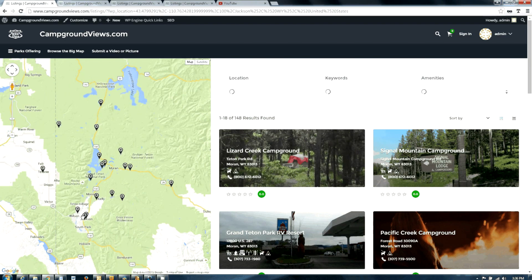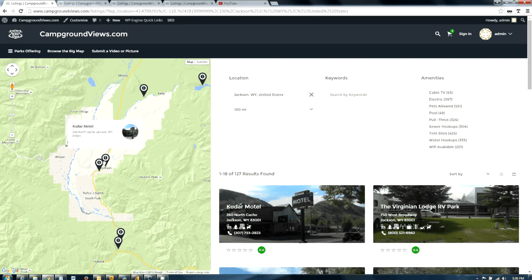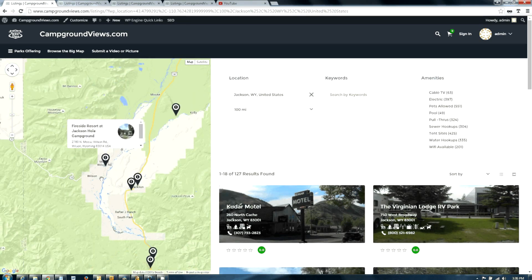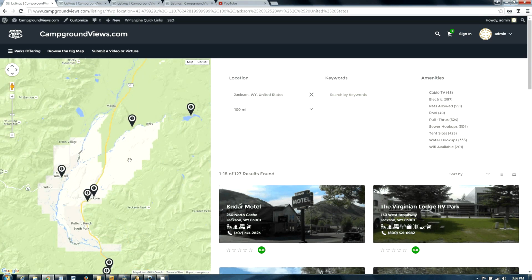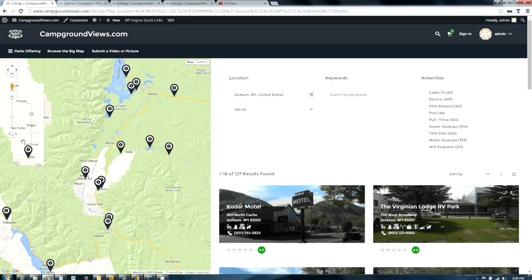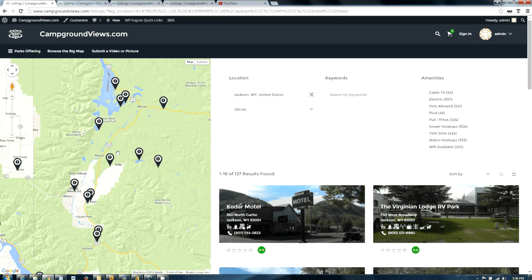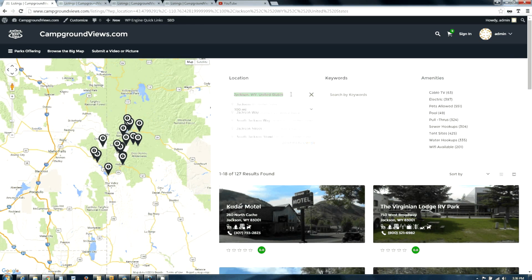The main choice is the Virginian Lodge, which is a nice location. The Kudar Motel offers locations for long-term stays. And the Fireside Resort, which is a newer park. It's nice, and that's located a little bit outside of Jackson. Otherwise, you're kind of in a rural area. The KOA is south by about 20 miles, and then you have the National Forest and National Park campgrounds. For that reason, Jackson's not really a big destination for tent and RVers.